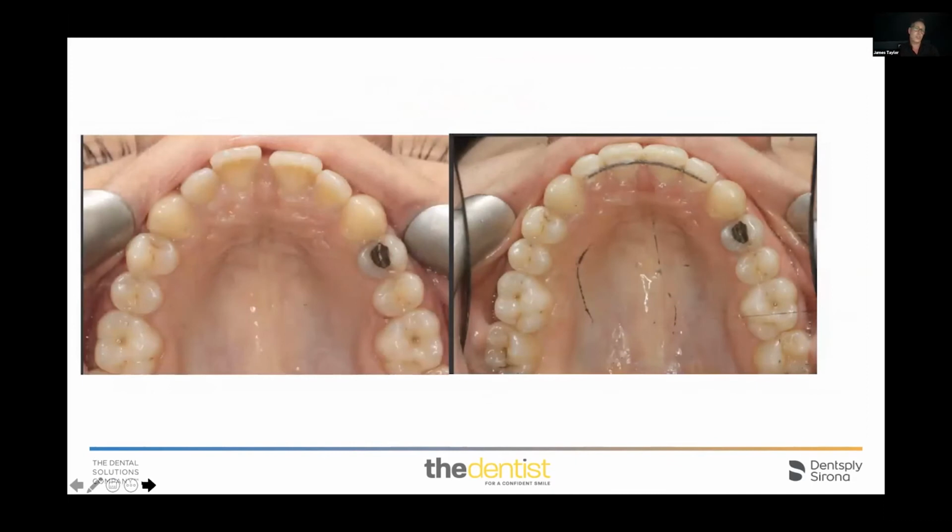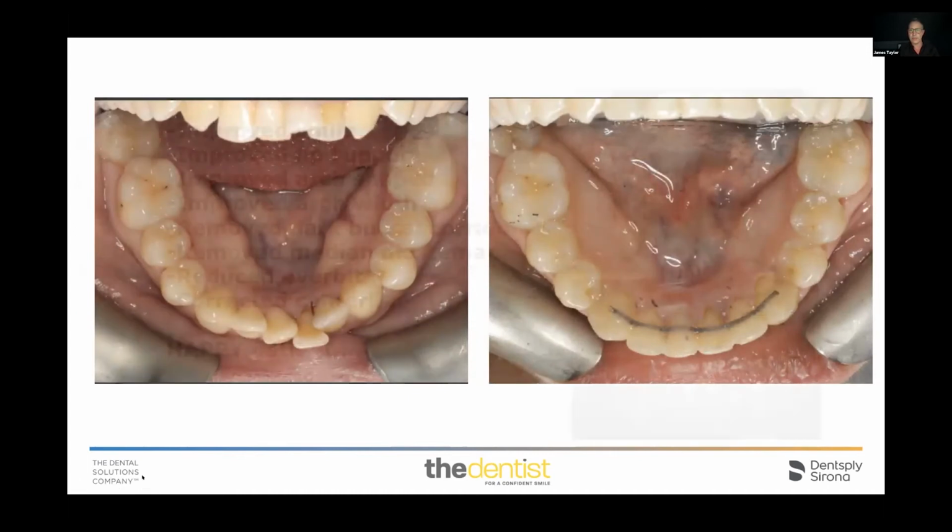But essentially I was doing that without knowing what's going on underneath. And I guess when you're doing fixed ortho, you don't really know what's going on underneath. But because the tool is now available, I'm using CBCT more and more to integrate the whole digital workflow. So she had fixed retainers at the end, top and bottom, and she was very happy.